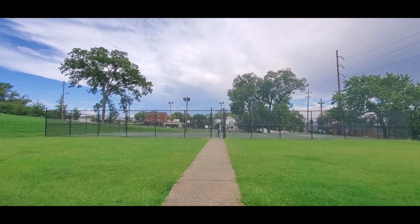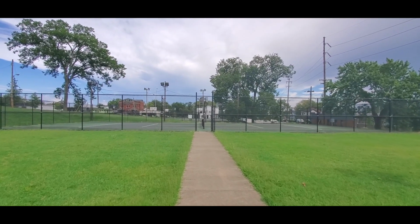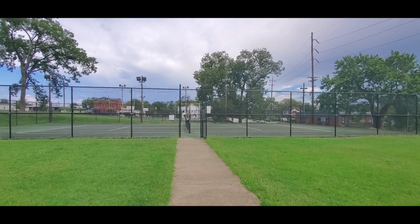There you have it, folks. You are looking at the busy street of 8th Avenue South. That should be a big hint as to where we are today for our Saturday park adventure.